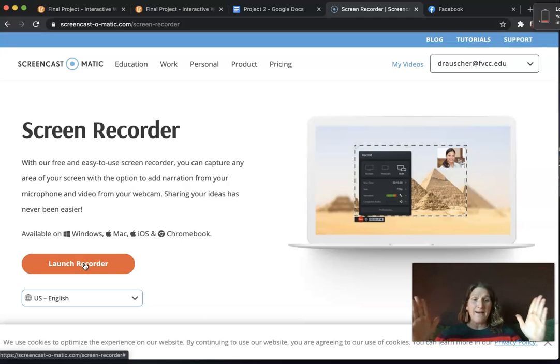And basically that box that shows up on your screen, whatever is inside that box, will be recorded when you create your presentation. And then where your little picture is of yourself, that'll show you what you look like while you're talking, and it will record the screen.